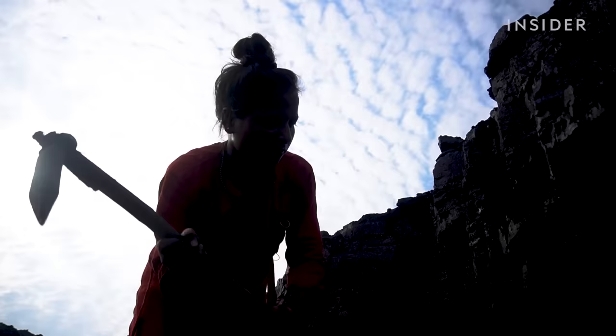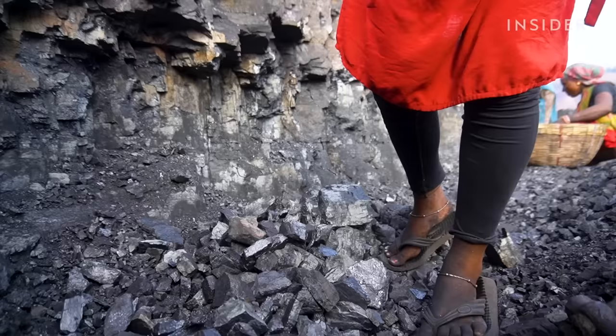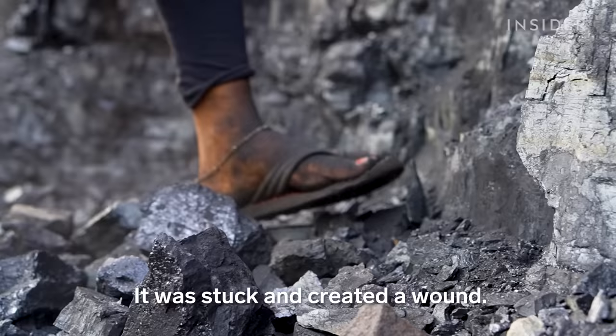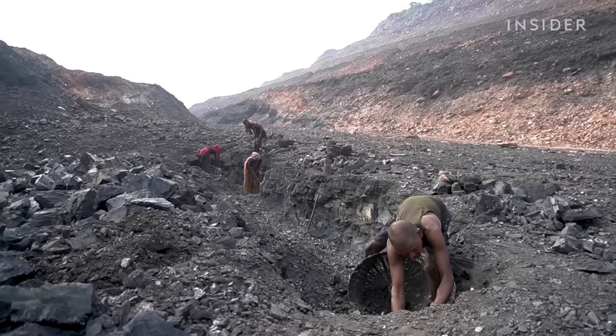Rinki has been injured a few times. She lost a friend in the mines a few years ago.